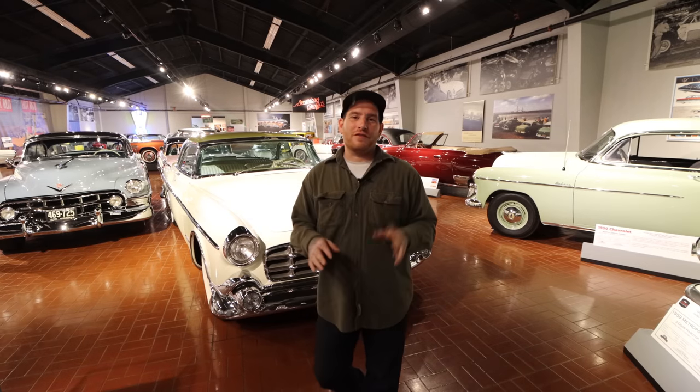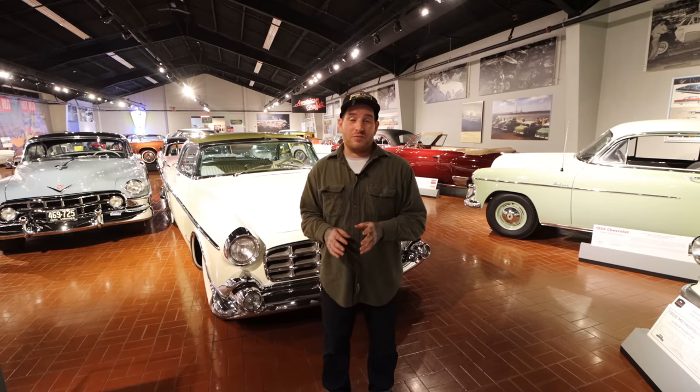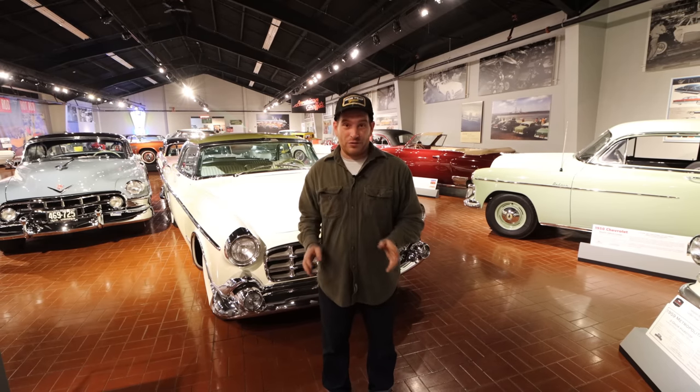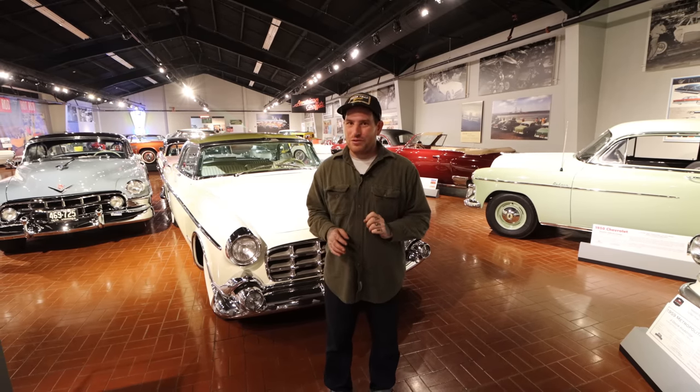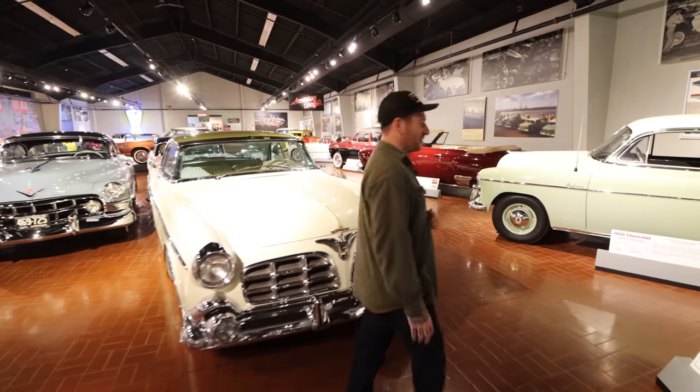All right, so this room is the 50s and 60s room, and there's a nice variety of cars. I want to show you some of my favorites. There's some extremely rare stuff in here, and there's a couple little things that just make my heart beat a little bit faster. So let's take a walk around and show you what we got.